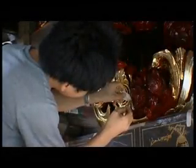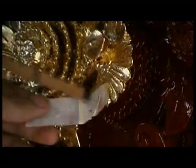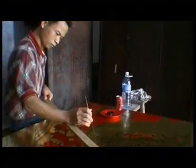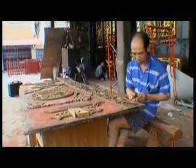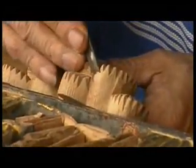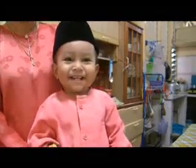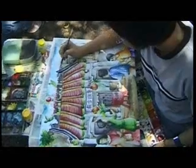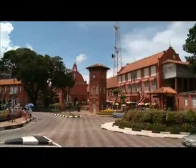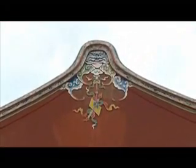Listing as a World Heritage Site can help raise awareness amongst Malaysians about heritage preservation. It requires us to be fully and sincerely committed to protecting not only our built heritage, but also our living culture, and to maintain their authenticity and integrity for generations to come. Malacca and Georgetown, Malaysia's first cultural World Heritage Site, is not only for Malaysians, but also for the people of the world.